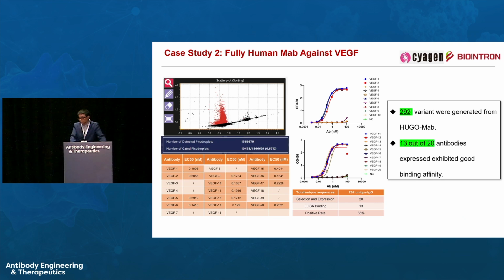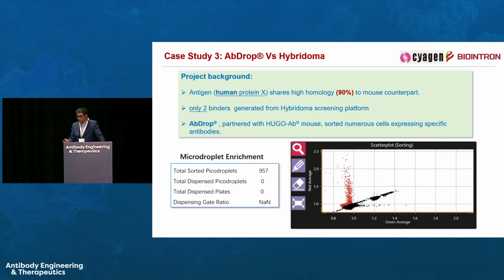The other case is also against a very popular target, VEGF. For VEGF, we actually got close to 300 variants generated from Hugo-mab. A subset of that was expressed, and you can see that 13 out of 20 antibodies we produced showed very good binding affinity. That's sort of a second case.